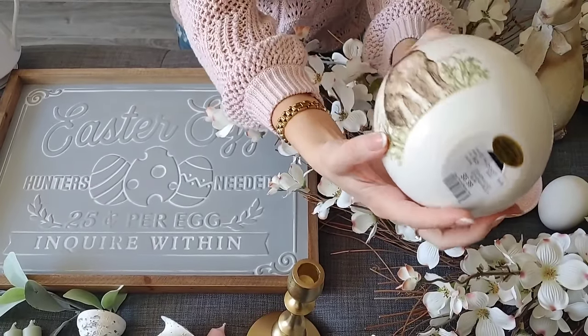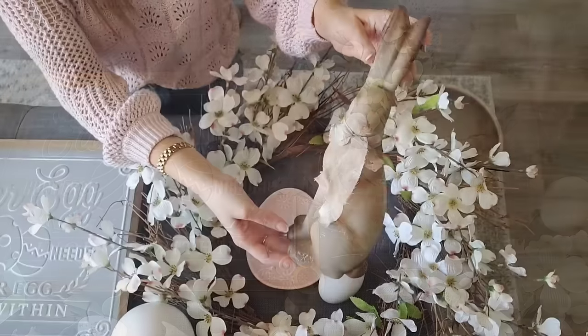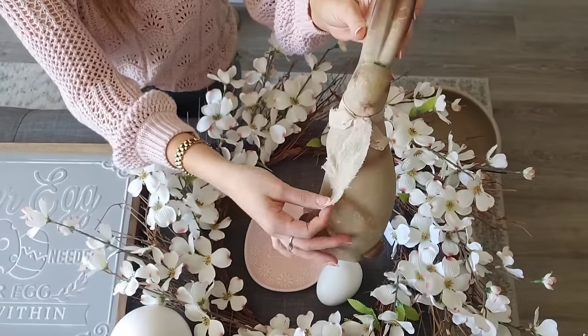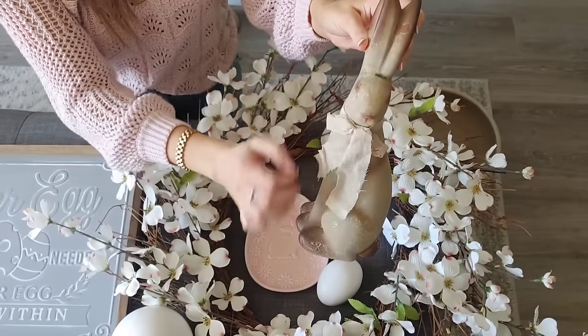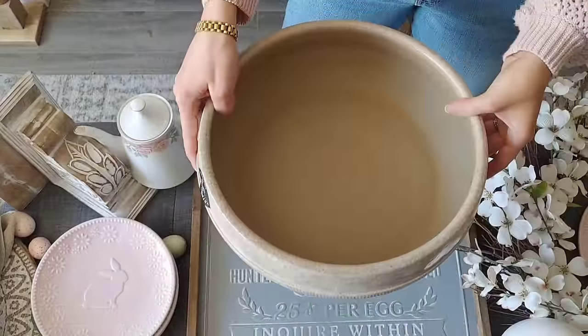This cute little bunny egg was $6.99 from HomeSense. I love that so much. It's so sweet. As well as this cute little bunny. I just love the finish on him. I think he's just so aged and really cute.